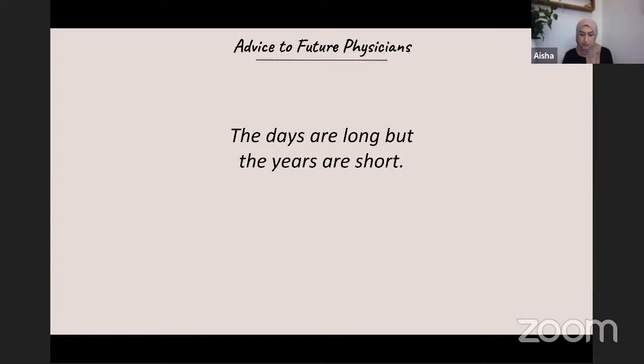So one last question for right now. What kind of board scores would you say are competitive for a DO student for COMLEX and USMLE Step 1? Obviously, the higher you can score, the better. That will just open more doors of opportunities for you.